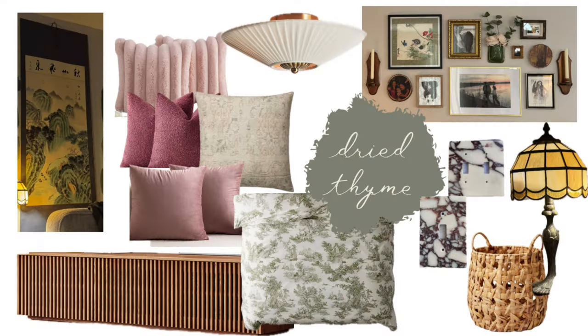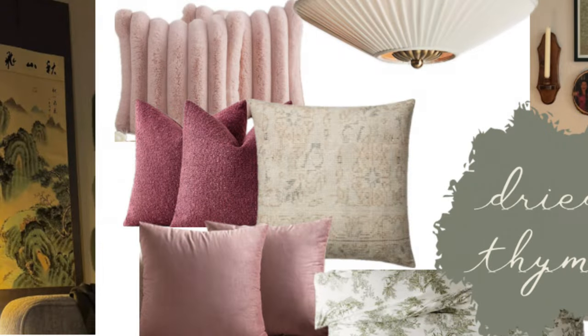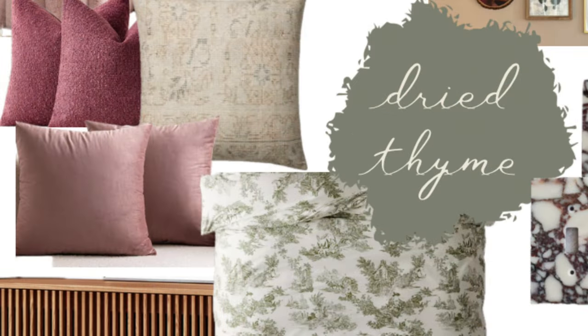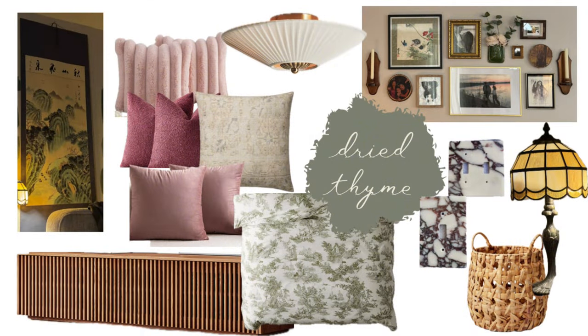And here's our updated mood board now that I officially decided on the pillow covers and the duvet cover. This looks so cute, and the pink pillows complement the green perfectly. The whole design is cohesive yet eclectic, which I love.